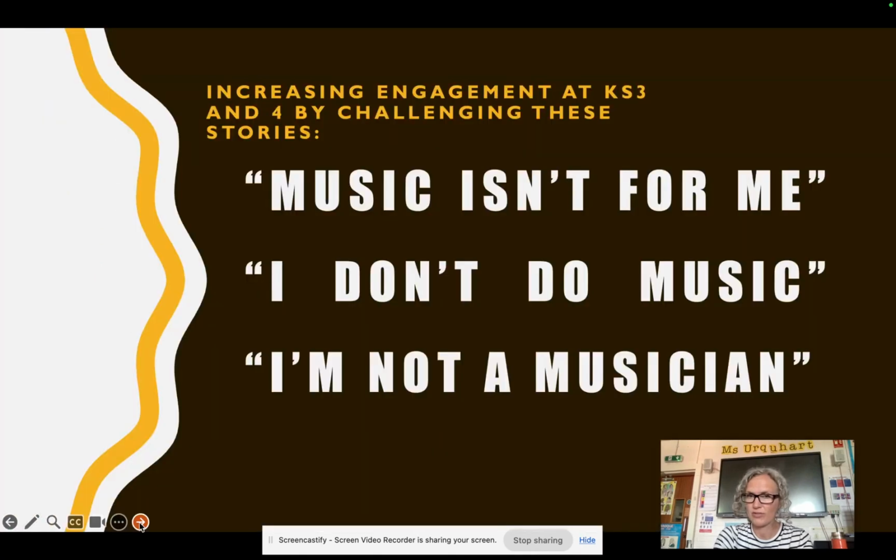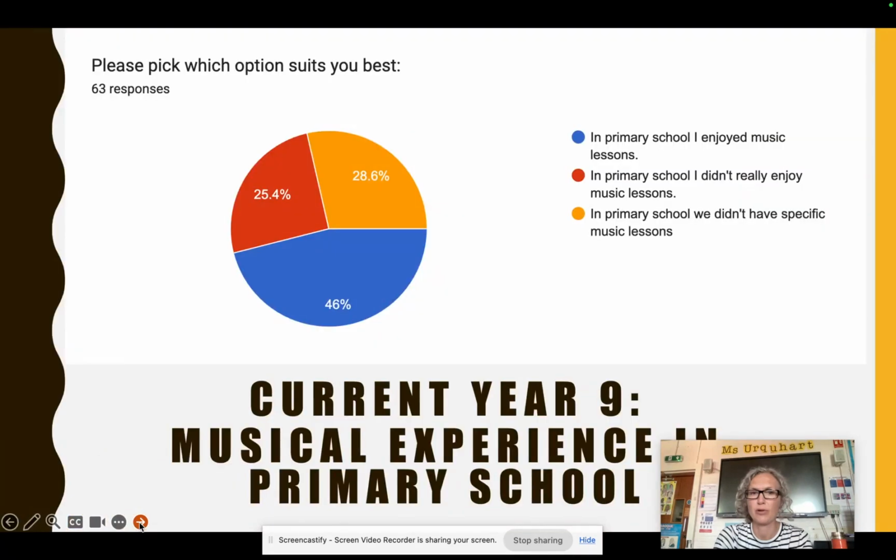This was the story when I arrived here. "Music isn't for me. I'm not a musician." There was a very big perception that people who learn an instrument formally with a teacher are musicians. If you do grades, you're a musician. Otherwise, you're not a musician.